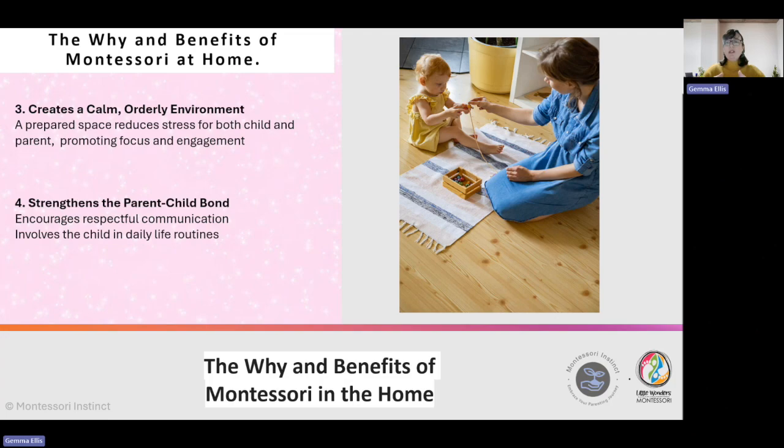And while they're doing it, they are learning so many things by just doing those very, very simple tasks, because it takes a lot of strength in the fingers to pull things out and then put them into a basket. Yeah, so involving children in those daily life routines is so important. And once again, the child feels a sense of accomplishment. They love learning, and they're learning with you. So you're doing things with the child.